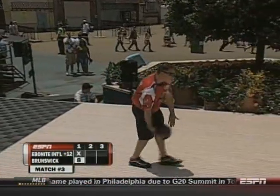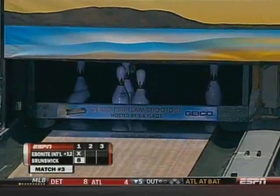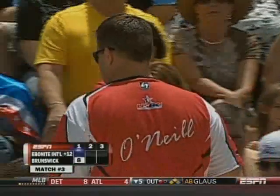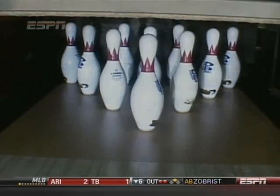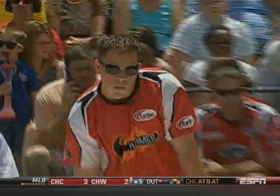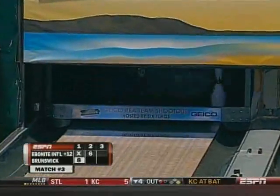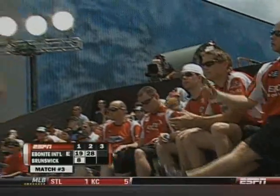Bill O'Neill, second frame, working on a strike for Ebonite. Needs to come back quite a bit, and there's a mess. Boy, anytime a player looks at his hand after he throws his shot that goes wide, it's kind of like a golfer that misses that 2-footer and he starts tapping down those imaginary spike marks there. I used to use that all the time. It's really tough to keep the hand dry, so I am not doubting Bill O'Neill at all.